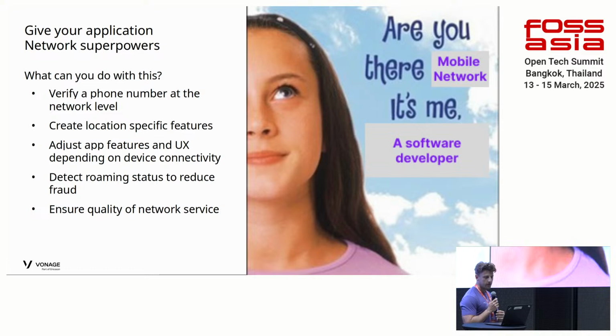Quality on demand. So if you have really critical applications like technicians or telehealth where people are using a lot of bandwidth, AR, VR, you can boost their performance on the network. And then again, for fraud and authenticating, you can check things like, is the device roaming or is it where we expect it to be?